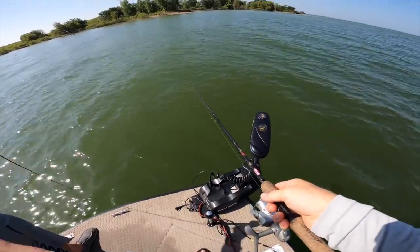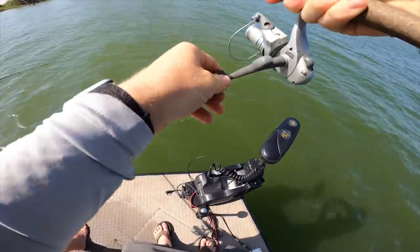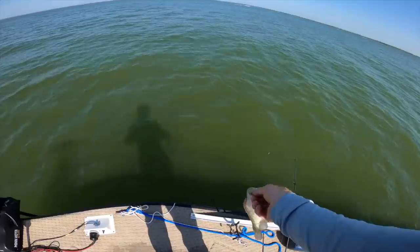We're at the proper depth now. We're about to get on him. Oh, there we go. Do we have him? I don't know if I have him. I got him. All right. He's a young buck. He's a young buck. I don't know if that's a keeper. We're looking for your mama.